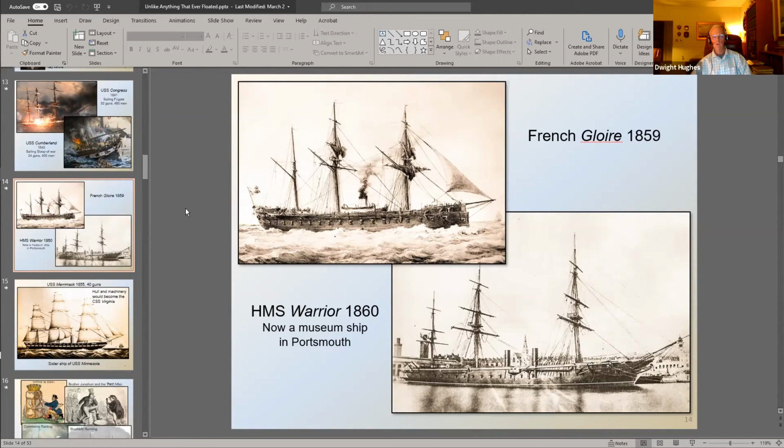The French ship was a wooden-hulled ship with iron plating. Interestingly, the Warrior was the first all-iron ship in that her framing and deck supports, knees and so on, were also iron. She, by the way, is a beautiful museum ship in Portsmouth, if you're ever over there. Yeah, I've toured her, and I was just blown away by the Warrior.